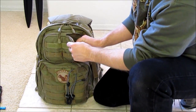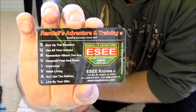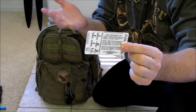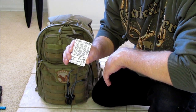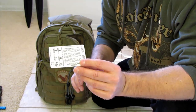Also in here I've got a little ESSI survival priorities card. It's always nice to slow down when I'm bored, whatever. It's nice to read this. If you're in an emergency and you're going a little bit crazy, need something to calm you down and remind you of what the priorities are. Always good to have a little quick reference card like this.